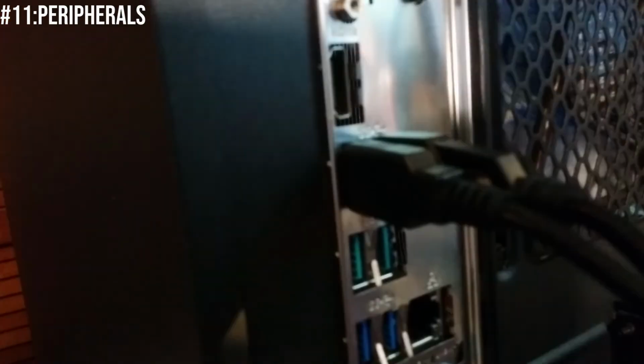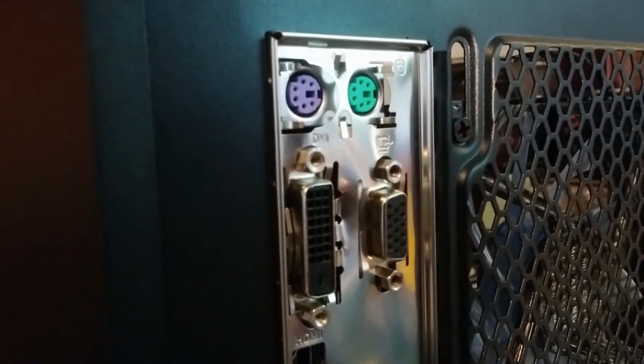Now let's get all your peripherals plugged in. USB keyboard and mouse go in the USB ports, and PS/2 peripherals go in their corresponding port. Plug in your mic to the pink audio jack, and any speakers or headset to the green 3.5mm jack.